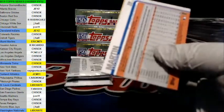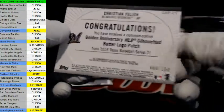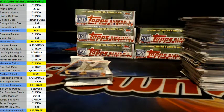Christian Stewart for the Tigers, 1125 of 2019. Ted Williams, iconic card, and a Jose Ramirez. Gary V says, get some. Exactly. All right. We have a 150 of Christian Yelich for the Brewers. MLB manufactured logo. That's going to be 68 of 150 for the Brew Crew. Chi Sox. Doing his thing.